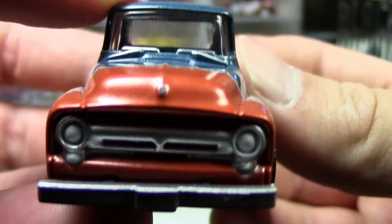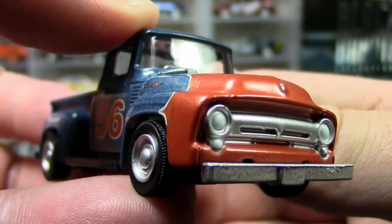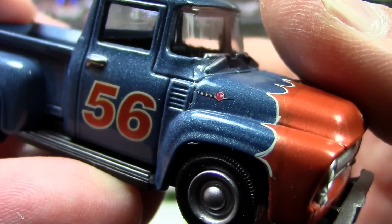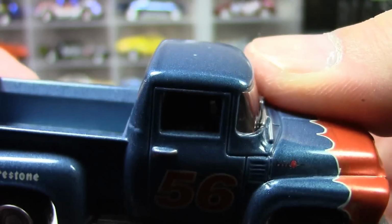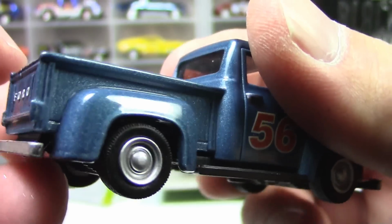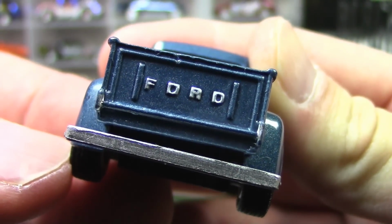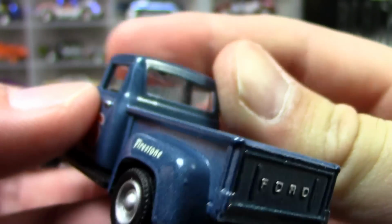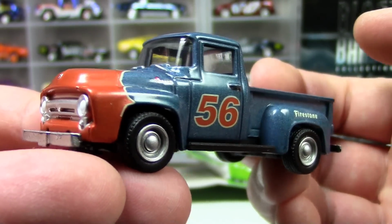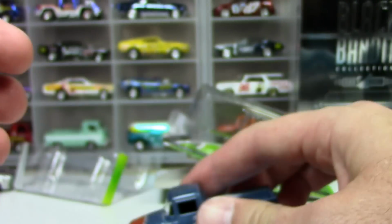So you do get a nice paint job, painted headlights, superb details. And that's what Greenlight is pretty much known for. So even though you're getting the more basic or cheaper model with plastic base and a little bit less meat on the tires and so forth, you're still getting all those great little painted details and casting details that Greenlight's known for. So that piece definitely going in the display case.